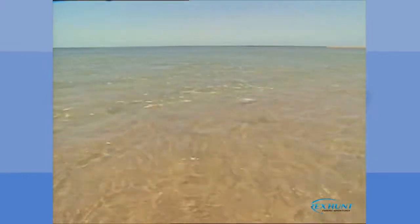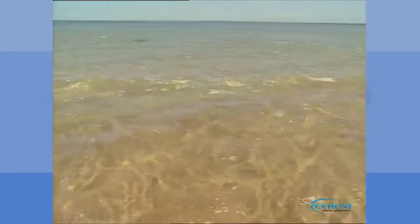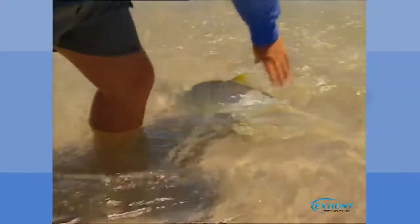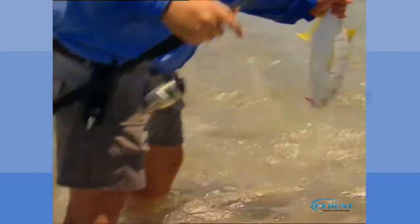I'll just ease him in here. The nice thing about the goldies is there's no sharp spines or anything on them. I'll get a nice little tail grab on him. Look at the fins on that. Look at the colour on that fish. Isn't that absolutely beautiful?